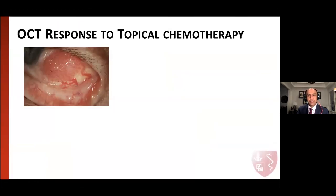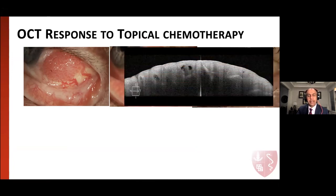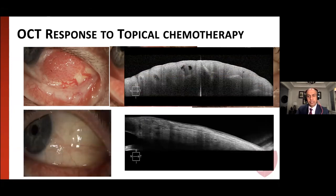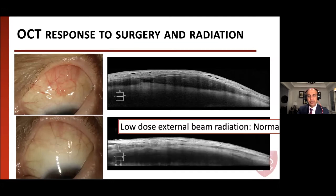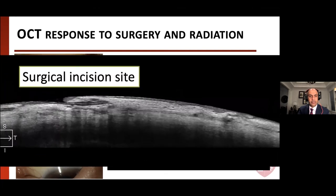And also it can help us show response to topical chemotherapy. Here's a large squamous cell lesion that we elected to treat with topical chemotherapy. You can see the shrinkage and reduction of the lesion now to a little leukoplakic plaque. This is what it looked like when we first started. And now when the lesion is essentially resolved, we just see a residual pinguecula, but the complete normalization of the overlying epithelium. And here's a patient that underwent surgery for a conjunctival lymphoma, had undergone radiation treatment, and then after radiation, we can see the restoration of the normal anatomy. And you can actually see the surgical incision site where we did the biopsy clearly identified on the OCT.